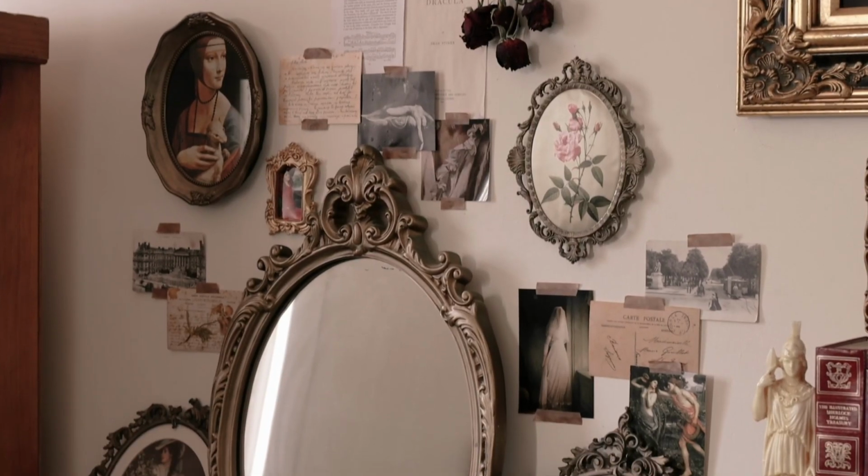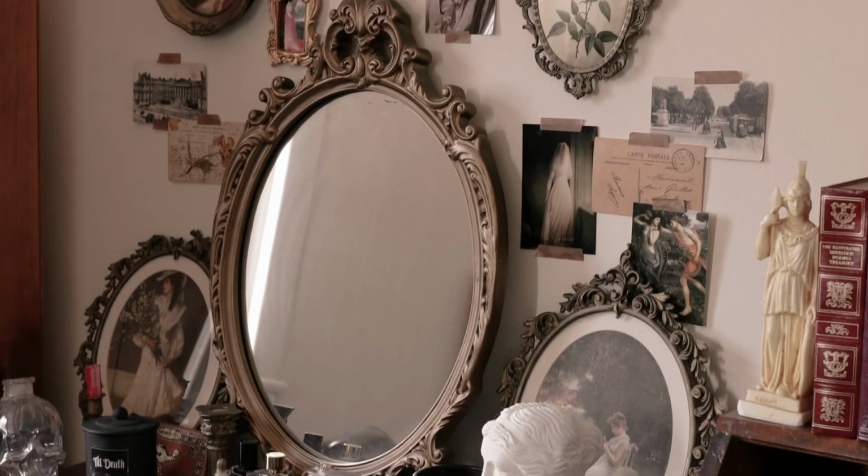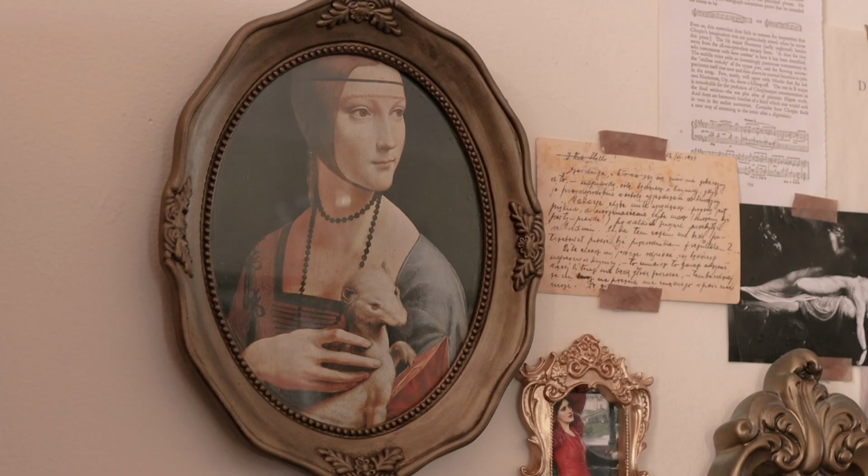Moving on to the area next to this, where I have my large gold mirror and where I keep my fragrances and all of my jewellery. This frame was originally brown and had a wooden look, but I've repainted it gold to match the rest. The print I chose to put in is Lady with an Ermine by Da Vinci.